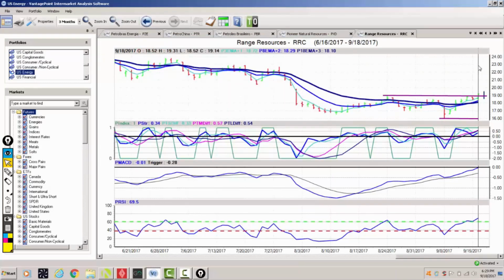So when I bring this up and we drag this over, you can see the 18-day predicted moving average coming in at 18.10. That is the critical level. So the stops for your intraday traders should be down around 17.80, 17.75. Your longer term traders, you want those stops down below the $16 per share mark.